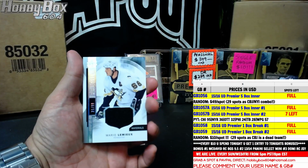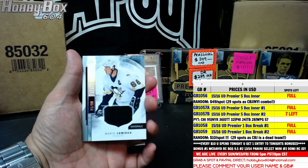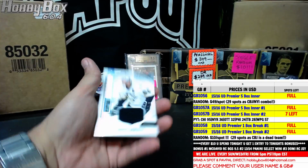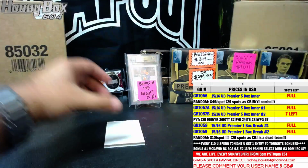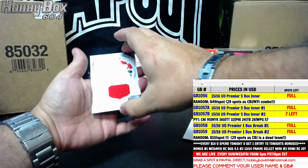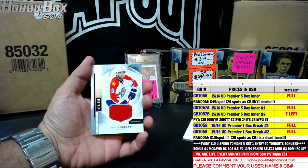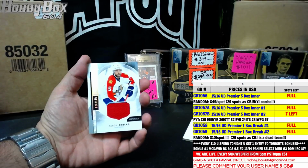No McCanns. We don't need a McCann. And the last card of the break is Aaron Ekblad. 73 of 199 for the Florida Panthers. So I guess the booklet was our case hit.